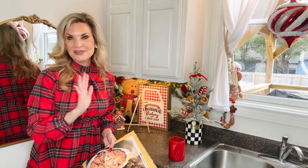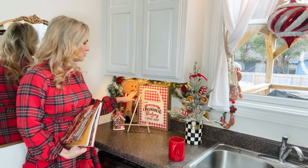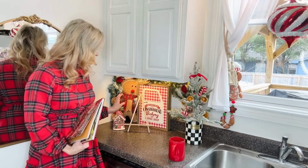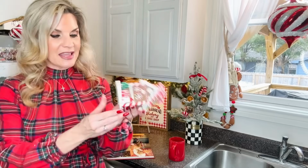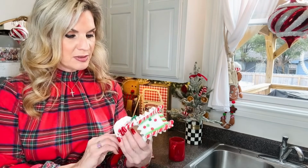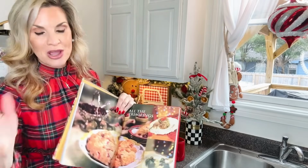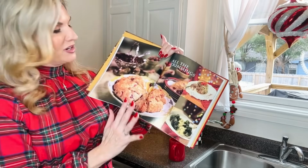Now moving over to the other side of my little cottage kitchen, I have this cute little fresh baked gingerbread treats sign set out. It's actually covering up the outlet cover. And then again, I have one of these little gingerbread houses, and little did I know, they light up. So let's see if this one does. Look at that, how adorable is that? Who knew? From 1998, you guys know I'm a 90s, 2000s girl, and I have no shame in my vintage game. I like to set it out to different pages.